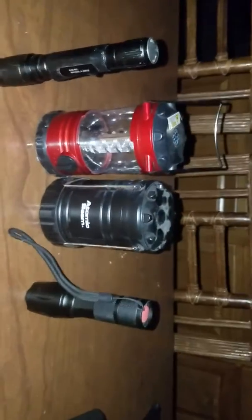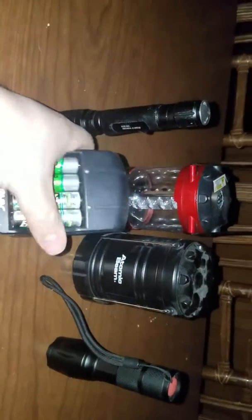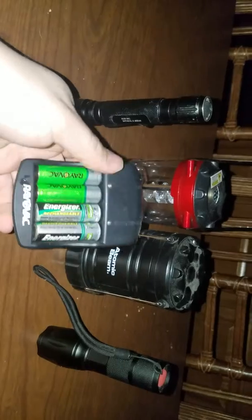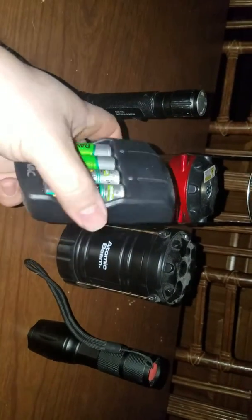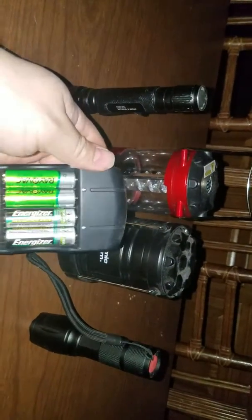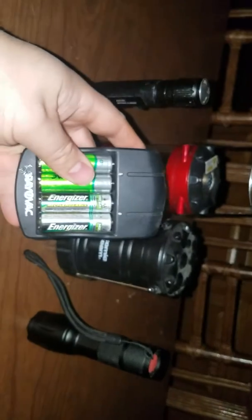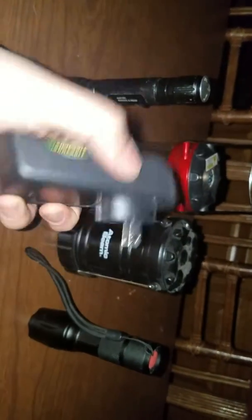Now here's how we take those lighting needs and make them last longer. You can add in Rayovac rechargeable batteries. Actually, Energizer makes, and a lot of people make the batteries, these battery chargers. They cost about $10 at Walmart, and they come with the batteries that fill them. So right out the door, you buy this for $10. You get 4 rechargeable batteries, and you get the unit.